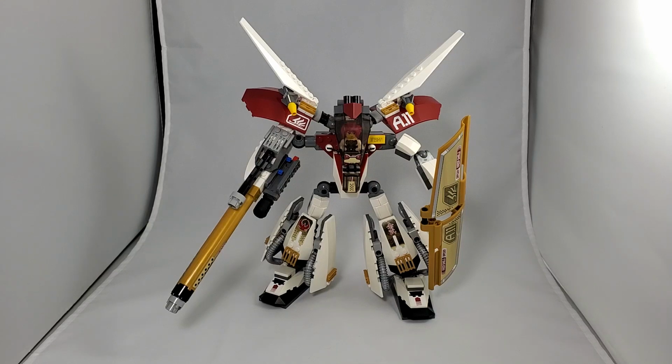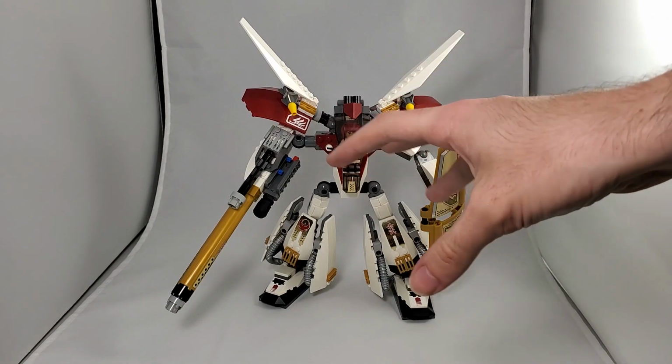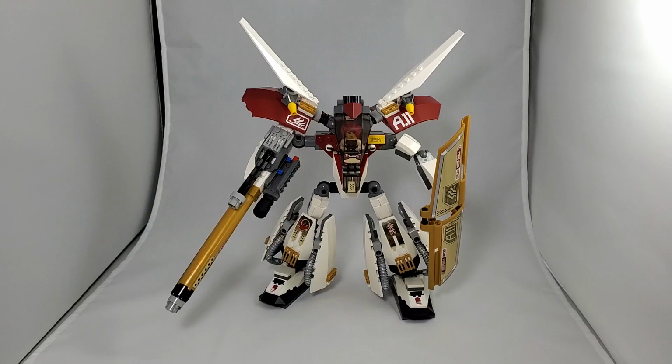There's not a whole lot of posability that you get in the legs. You get some pretty typical, you can slightly spread them out, you can slightly tilt it back or forward, but it has enough bulk on it that you can't really do a whole lot beyond what I have shown you here.